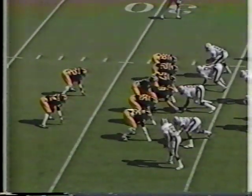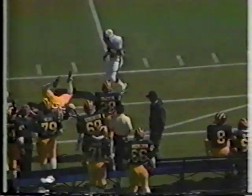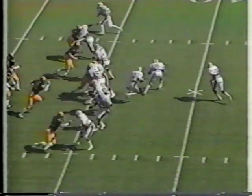Third and 4. Wangler, the throw for Mitchell, 2-5. Michigan was forced to punt, so we move ahead to action later in the quarter. At the Michigan 34, first down, South Carolina.